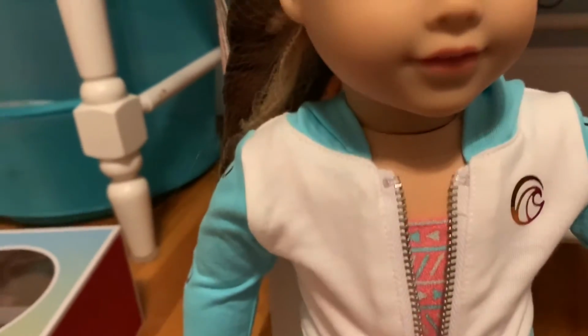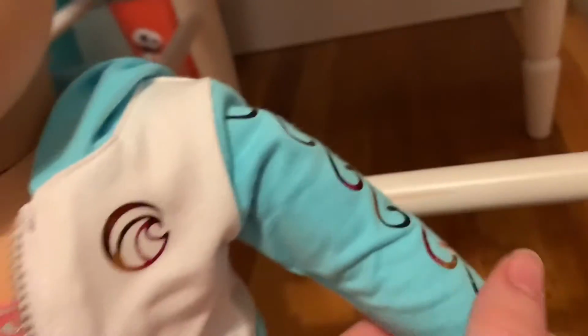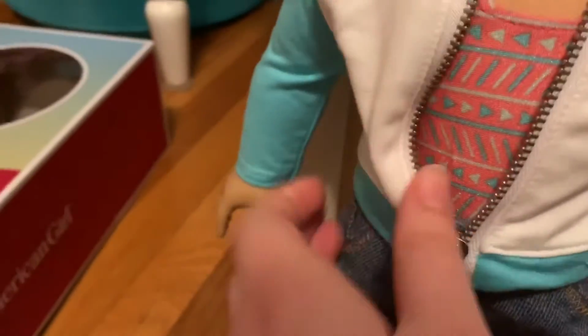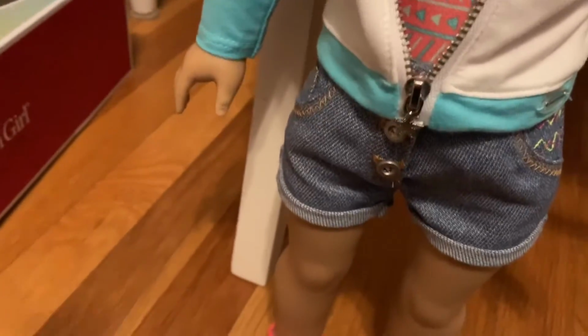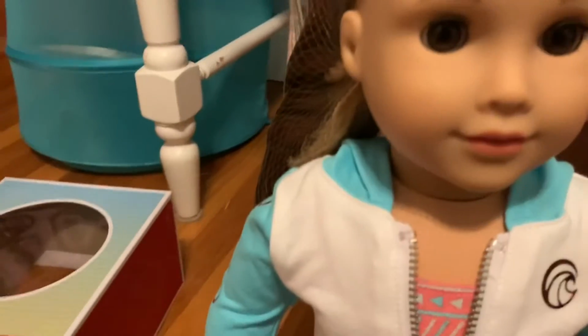She has another jacket that is very cute. It has a little swirl and some little ocean wave swirls on the side. She comes in a swimsuit, so it is a swimsuit material, and it looks like a bodysuit, because it goes into her pants, and then it has her pants and some buttons. And she's the first Girl of the Year ever to come in shorts, and the second doll ever to come in shorts, the first being Nenea.